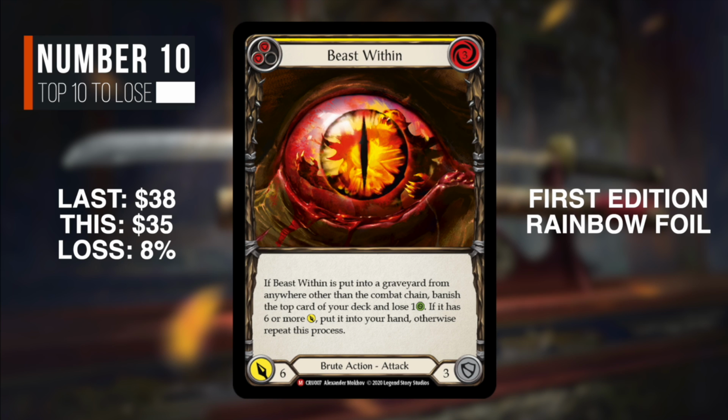on this losing list. And this one is Beast Within. This is the first edition, of course, Crucible of War. Rainbow foil last week was at $38. This week's at $35. That's only a loss of 8%. And I want to get this out of the way right now. The highest loss on this list is only 39%.